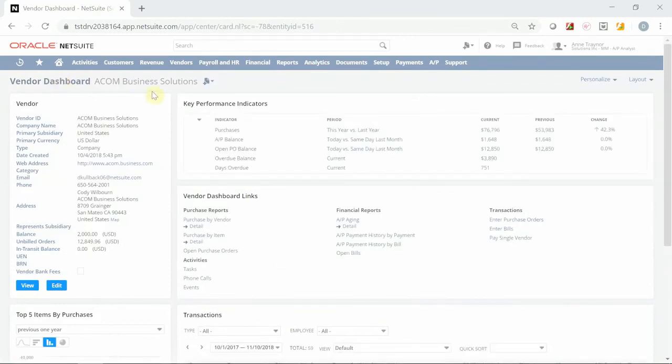So here I can take a look at key performance indicators, actionable intelligence telling me that I've spent 42% more already this year with AECOM Business Solutions than last year. Well, now I have this information readily at my fingertips to go back to them and say, hey, you know what? We're spending a lot of money here. We want to continue to do so, but we need to negotiate into favorable terms. I may also take a look at that and say, hey, maybe I've got to get down our open PO balance before I start throwing around demands.